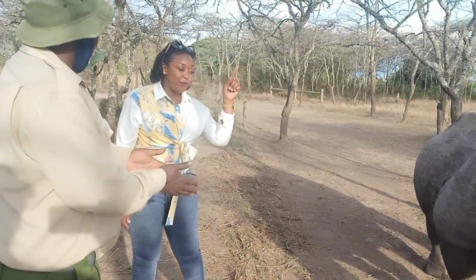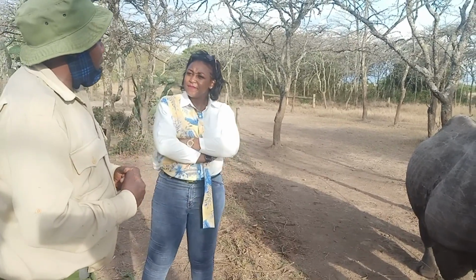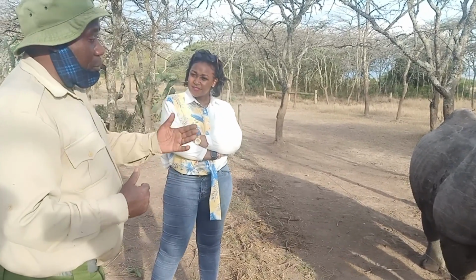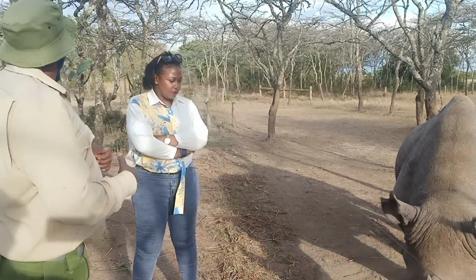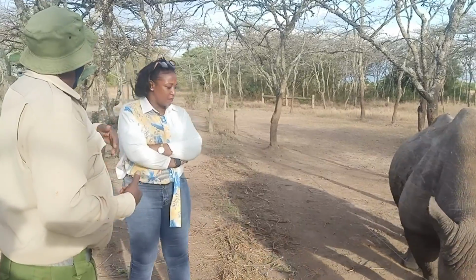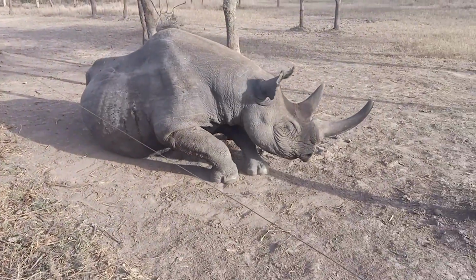Yeah, so he has to fight to impress the lady, to show his strength. And in most cases, if he loses, the female considers that a weak gene and is not ready to take that gene to the next generation. Whoa.